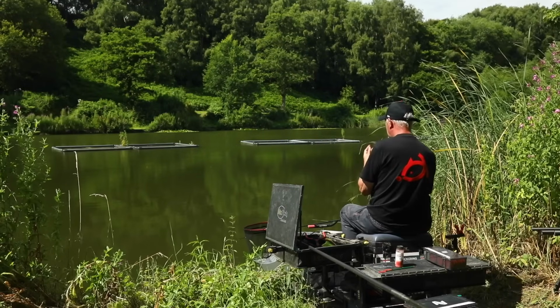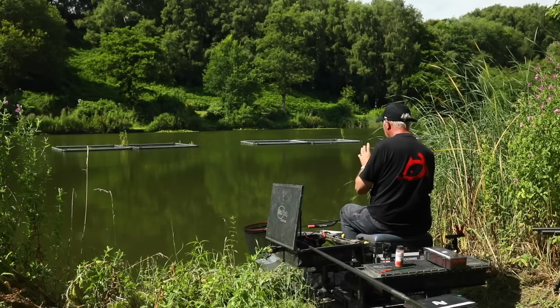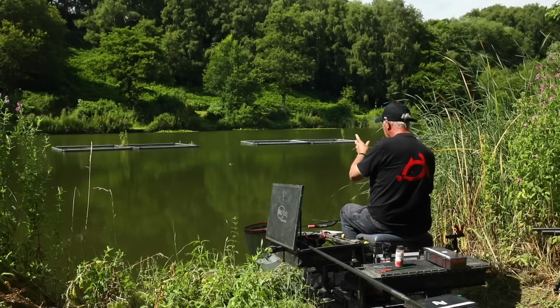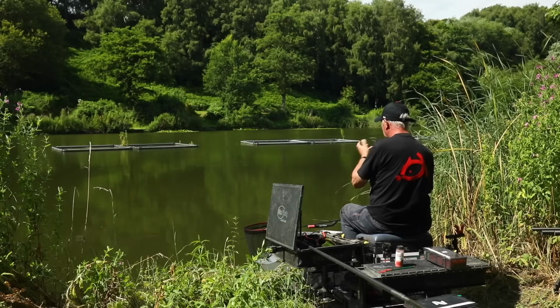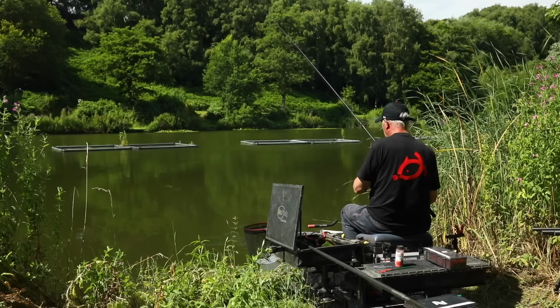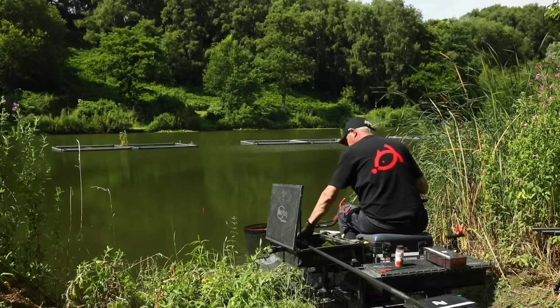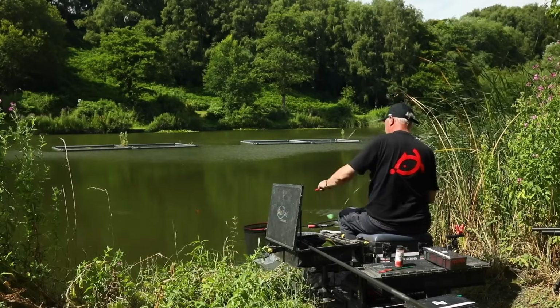Now the fact they're swirling at maggots, what I'm going to do now is change my feeding system. Because I've been feeding on the bottom, and because I wanted the bait to go on the bottom, and now I know there's fish in the water, I'm going to change my feeding system. I'm going to wind in, put it at the casting position. I'm going to get my catapult, pick some maggots up, and fire the maggots in, like that.